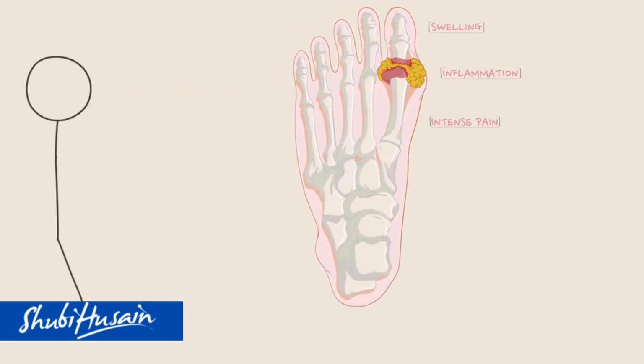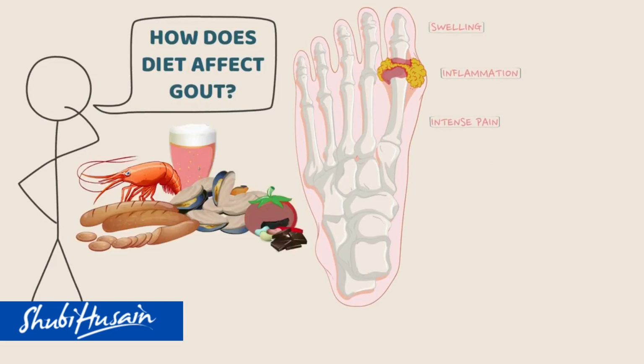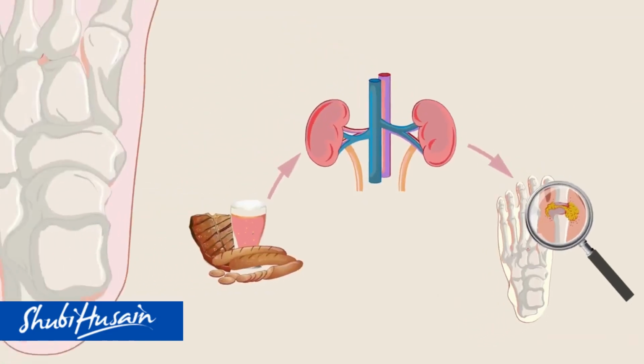Now the question you might ask is, how does our diet affect gout? If you have gout, certain foods may trigger an attack by raising your uric acid levels. This is because these trigger foods are commonly high in purines. Purines are actually substances found naturally in certain foods. When your body digests purines, it makes uric acid as a waste product.